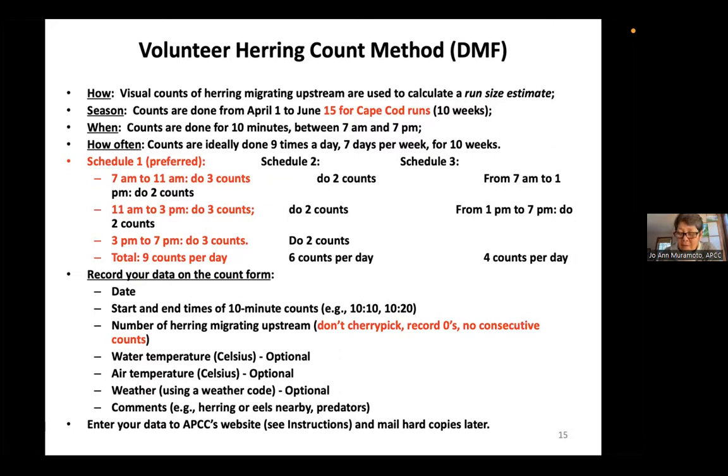And collecting good data is really important. I mentioned before that APCC is a science-based organization. So as such, we make sure that the methods we use are scientifically based, and also that they will be useful. We're not just collecting data because we like to do it, although that's fun.